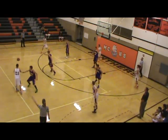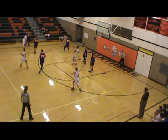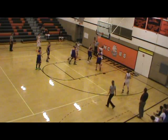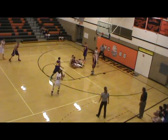MHS has it back in the offensive end. Dylan Mon, top of the key. Over left side, Easton Nielsen. Now Tanner Erdley, back to Nielsen. Back to Mon, top of the key. Makes a move through defense, into the paint. Can't get the shot to go.